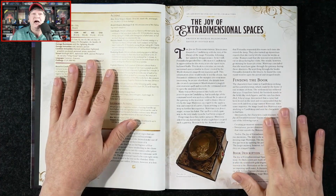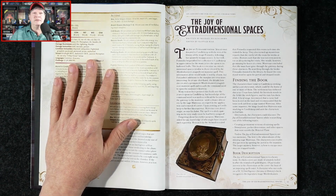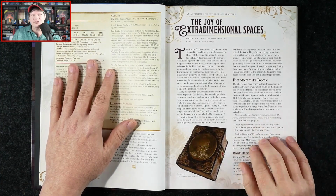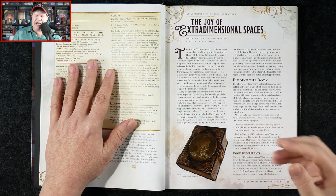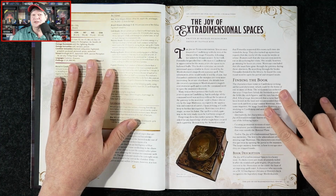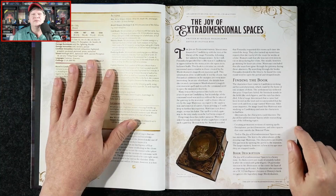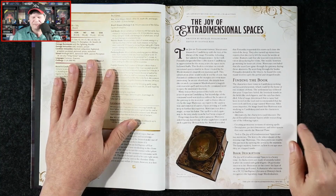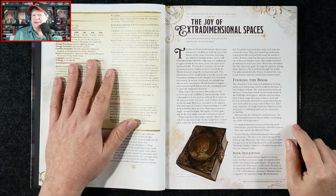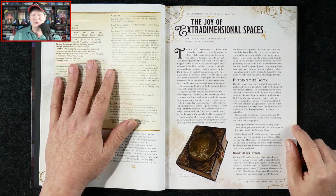So the first adventure we have is the Joy of Extradimensional Spaces. This is for first level characters. It is written by Michael Polkinghorne. And in this, the adventurers are actually asked to try to track down a missing sage. There are actually two adventures in this tome that kind of revolve around finding a missing sage. And it's possible that maybe the last book they were reading has something to do with that disappearance.